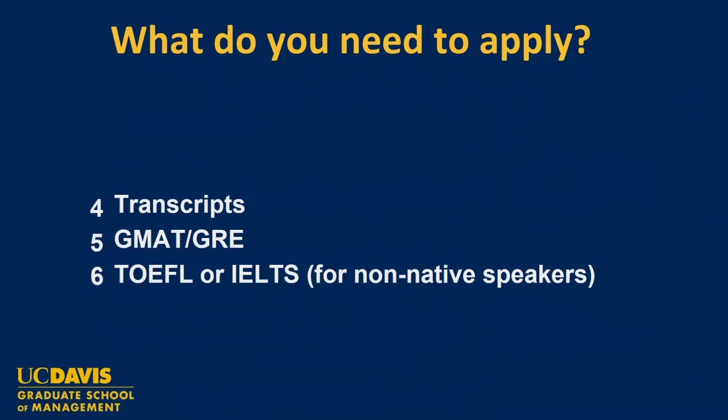We're going to talk about transcripts. We're going to talk about the Graduate Management Admissions Test and Graduate Record Exam, as well as the Test of English as a Foreign Language, or the International English Language Testing System. And that applies to individuals who are non-native English speakers.